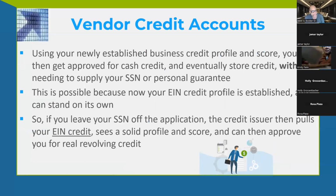Using your newly established business credit profile and score, you can get approved for cash credit and eventually store credit without needing to supply a social security number or personal guarantee. This is because now your EIN credit profile is established and it can stand on its own. So if you leave your social security off the application, the credit issuer pulls your EIN credit, sees a solid profile and score, and can then approve you for real revolving credit.